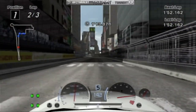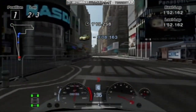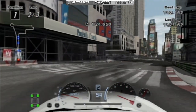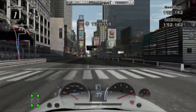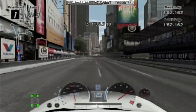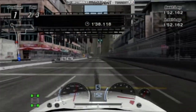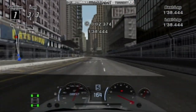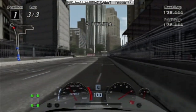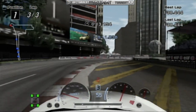Here we go. See how much faster I can go. Brake. Oh god, the brake marker is so wrong. Slight drift. Come on. 1 minute 38.4. Braked a bit too early there. Easy.